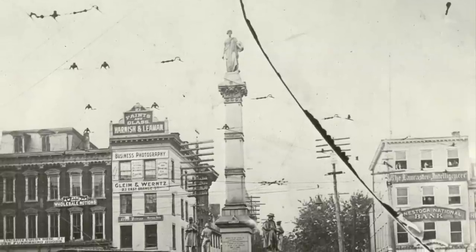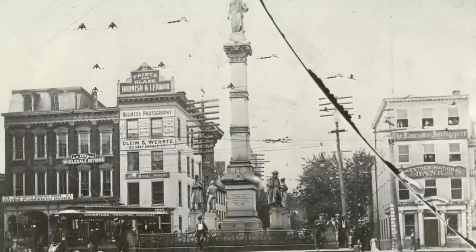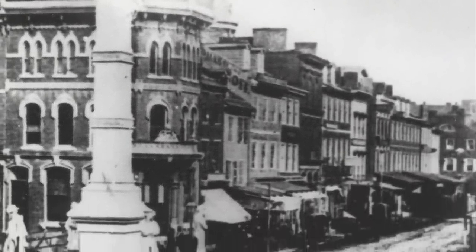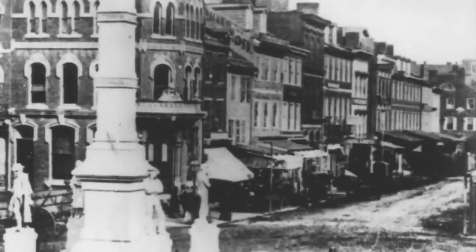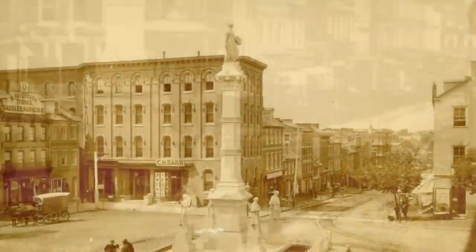We also have beautiful sites like this, known as Penn Square, quite literally the ancient center to Lancaster, around which the famous roundabout sits today, and above, a statue known as the Soldiers and Sailors Monument.